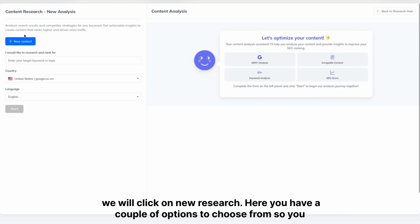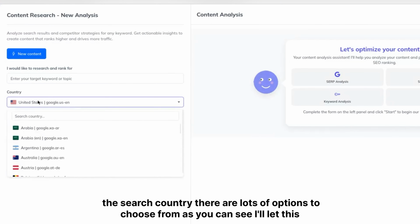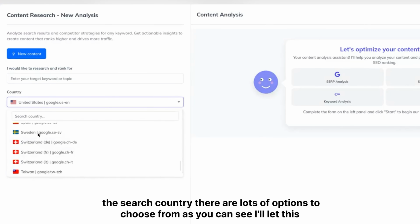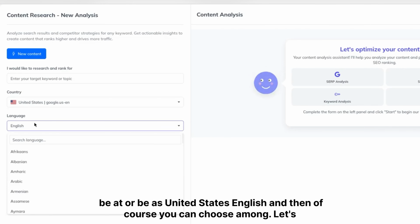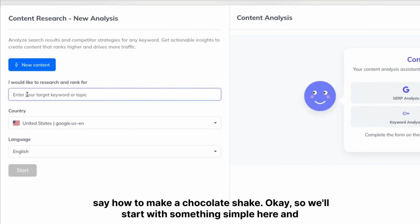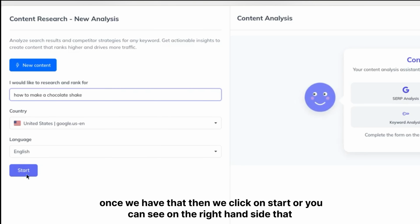Here you have a couple of options to choose from. You can enter your target keyword in this section. You can choose the search country. There are lots of options to choose from. As you can see, I'll let this be United States English, and then of course you can enter a keyword, let's say, how to make a chocolate shake. Okay, so we'll start with something simple here, and once we have that, then we click on start.